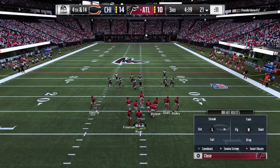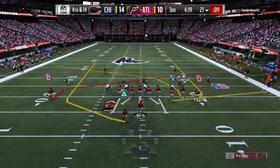And now they're going to go for it. This isn't 4th and inches. This is 4th and 14.